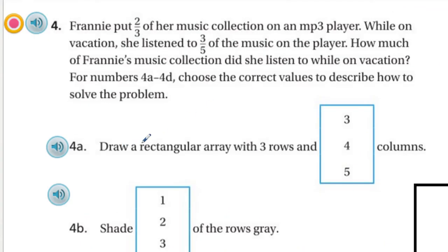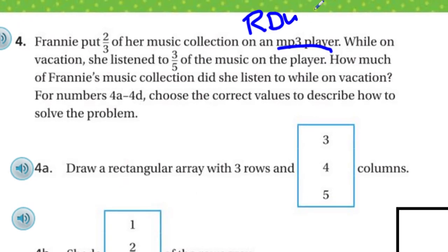Franny put 2/3 of her music collection on an MP3 player. Do we even use those anymore? It says, while on vacation, she listened to 3/5 of the music on the player. Boy, we really have to simplify this problem. We're going to reread this again. Definitely. RDW. How much of Franny's music collection did she listen to while on vacation? Of course, this is for numbers 4A through 4D. Choose the correct values to describe how to solve the problem.